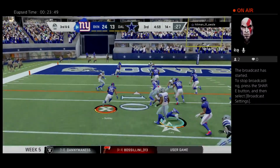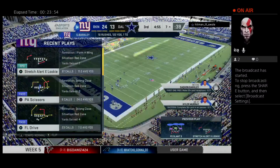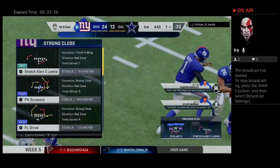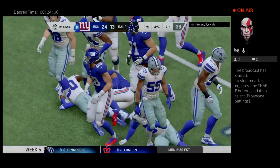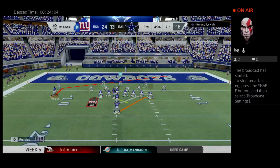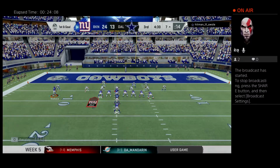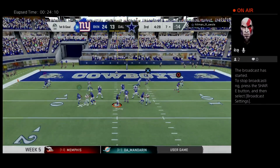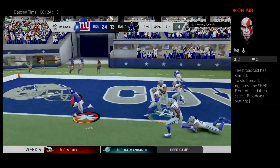On 3rd down, Barkley. And he picks up the first as he's able to take it down to the 7-yard line. Bit of a surprise. They ran it on 3rd and medium. Proved to be the right call. 1st and 10. To throw is Murray. Stepping up, he'll try and run.